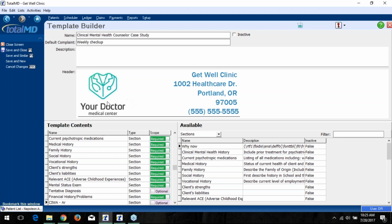Maybe the logo's the same on all of them, but you say, hey, this is an annual physical, and it says that, and that way when they get a copy of it, they see what this is and know exactly what it is. So you can totally do that, and that will show up there at the top of it.